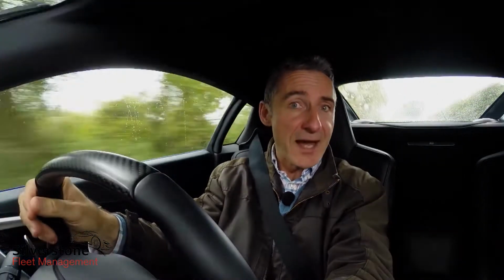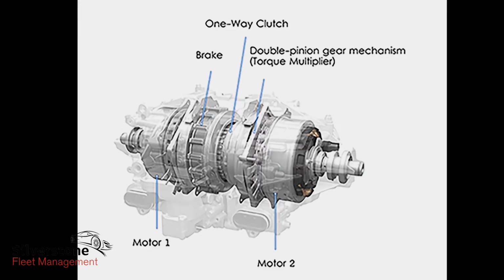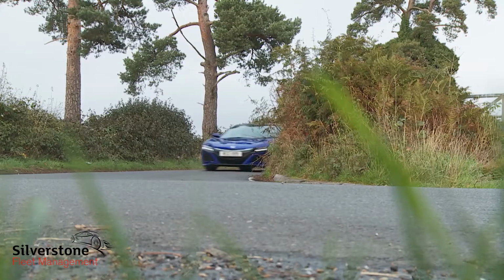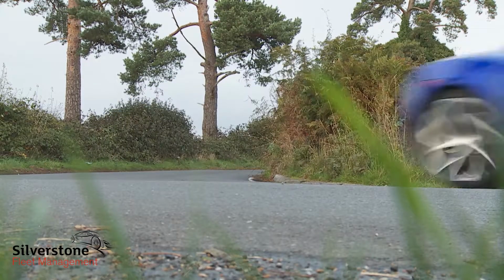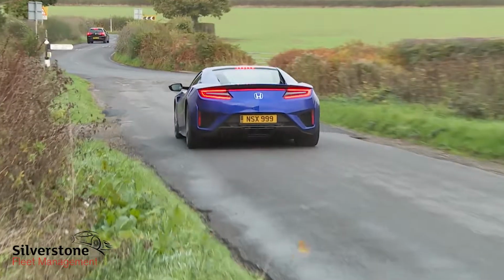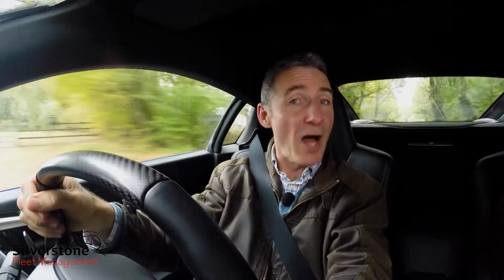Up front, meanwhile, lie the two further 38 HP motors that together create this car's TMU, twin motor unit, which is there to drive the front wheels, provide torque vectoring for extra cornering traction, and to complete the operation of this car's sport hybrid all-wheel drive system. The TMU also recovers braking energy during deceleration to supply power to the hybrid batteries.